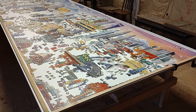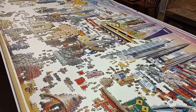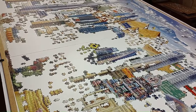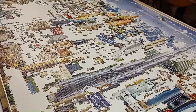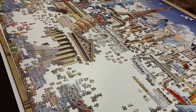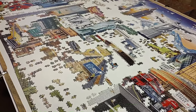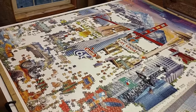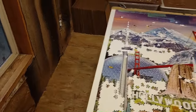Okay, I'm going to walk down through the puzzle this month, and hopefully we can see a difference from the last 2 months and this month. There are still some big spaces yet. Right in there, we have a bunch of animals that need to go there. And the Colosseum will go in that white space. So hopefully it'll look better this month than it has for the last 2 months.